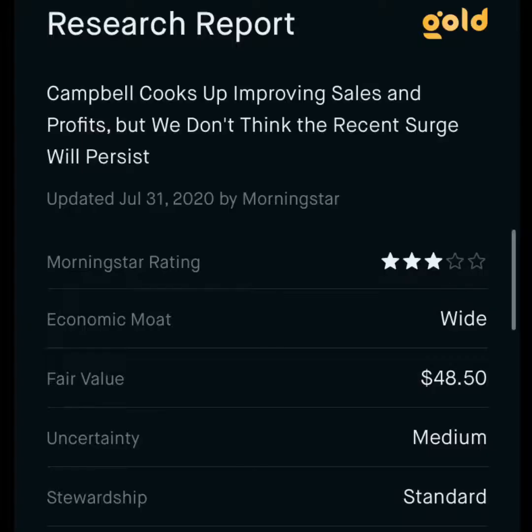But if it was 14% soup sales decreasing year over year, then that's going to be a huge problem for the company. And now I just wanted to take a look at their research report overview. They were given 3 out of 5 stars and a wide economic moat, and it's because of their operations. They're able to do things at a large scale for cheaper, and also their brands.